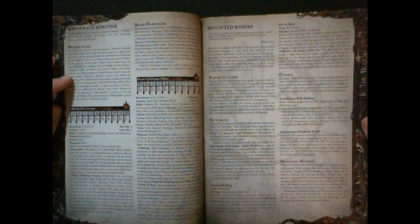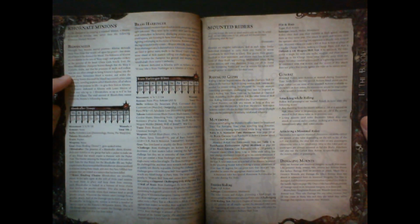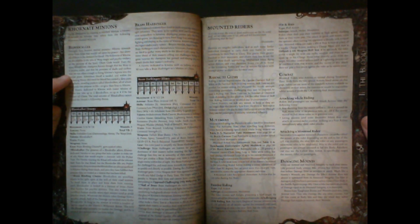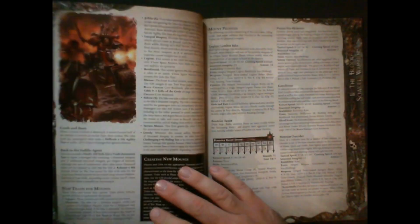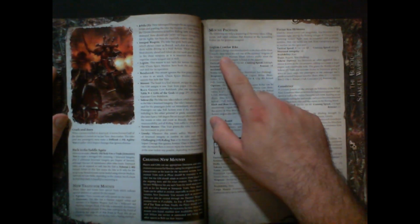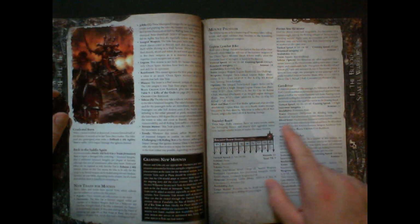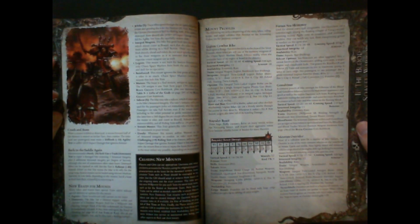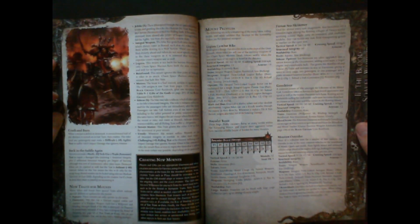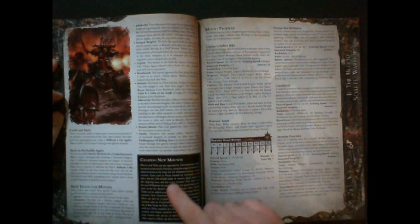Mounted Riders, you've got different rules for mounts. I didn't see the actual rules for the mount, or what you're able to mount, like a bike or a flesh hound or something. Oh, here they are. Legion Combat Bike, Pounder Beast. Huge fleshly creatures thrive on many worlds within the Screaming Vortex, and despite their aggressive nature, become reliable beasts of burden for many heretics. There's a Fury and Sea Skimmer, Messiah and Outrider, Gore Driver. You can create new mounts here too.